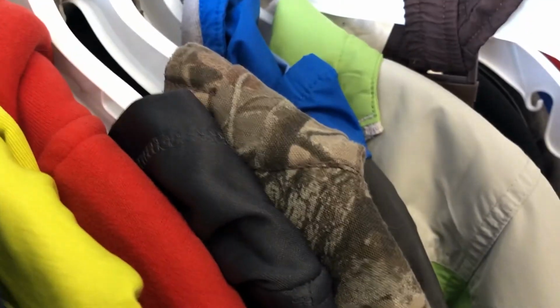Not seeing anything too spectacular going through here. I apologize for the close-upness of some of this video, but I'm still learning. Wait for it, at the very end I do pick up this snowsuit. It's a toddler size 4T. They charged me $5 at checkout.